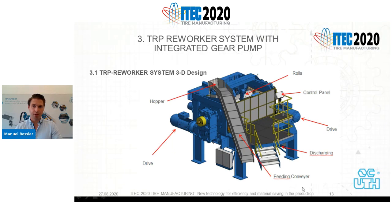So this whole TRP process, the two-roll plasticizer process, is within the encapsulated area, and it is safe. So there is no possibility to have any contact in the production process. You see the rolls, you have a control panel later for the cleaning or any maintenance operation. You have the second drive, and here underneath you can imagine the discharging of the compound. But this whole process you will understand in the next slides a bit better.